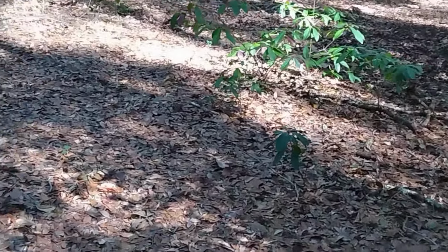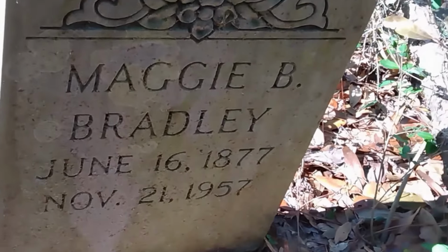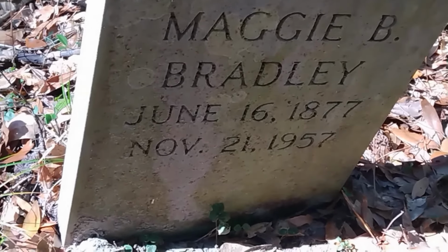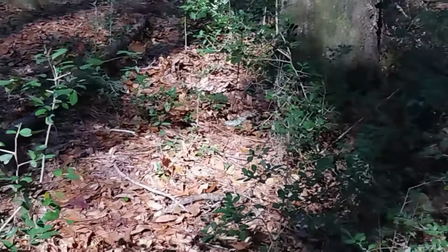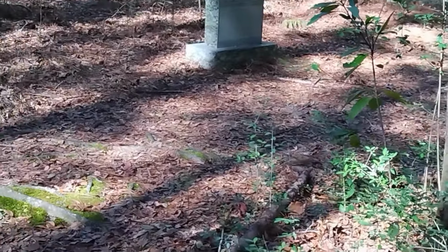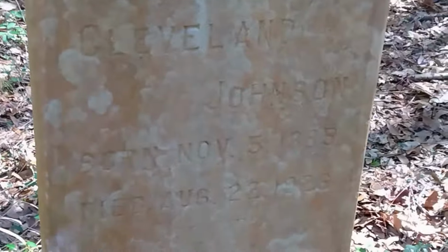Okay. This particular headstone goes back, may they rest in peace, Maggie B. Bradley, 1877 to 1957. So that means whoever gave birth to her definitely was enslaved, right? There are others that say 1879. There are others that are really down in the ground. You can't even see them, really. This one, Cleveland Johnson, November 5th, 1885 to 1926. All right.